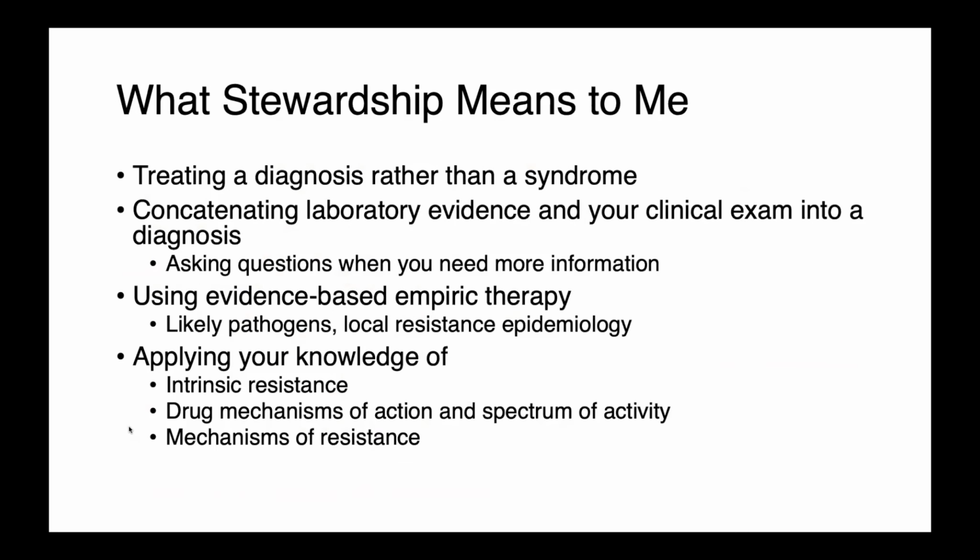So to summarize all of this, what does stewardship mean to me? Number one, you need to treat a diagnosis, not a syndrome. So a dog peeing on the carpet is not a diagnosis of a urinary tract infection. It is an observation which warrants follow-up. You need to concatenate laboratory evidence and your clinical exam into that diagnosis. So a simple lab result is not a diagnosis in and of itself. You need to ask questions when you need more information, either from the lab or the client.